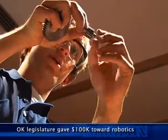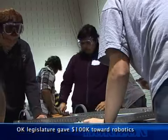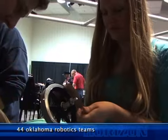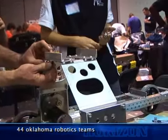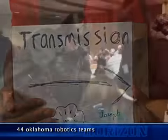A challenge Oklahoma Regional Director Harold Holley says gives these first-timers the support they need to begin a tedious 6-week journey. 33 teams all at once building 33 robots. We've got them divided up into electronics teams, metal frame teams, and transmission teams.